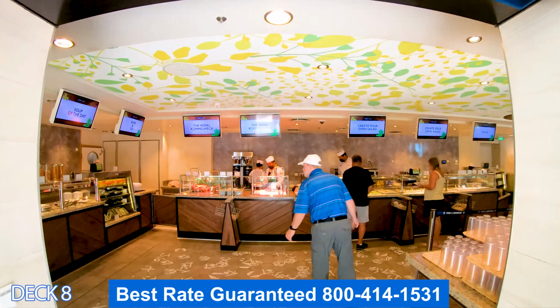Check it out. Across the way here is Vintages. This is the wine bar. They offer wine tastings throughout the cruise. They're very informative. They're setting up right now for one. Make sure you check that out when you get on board. Otherwise, just come on in. Get yourself a bottle of wine. It's a cozy spot to just relax and enjoy your family's company.